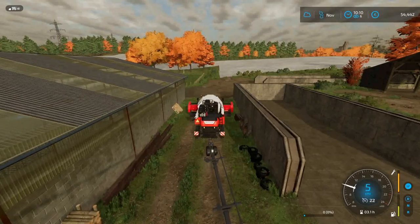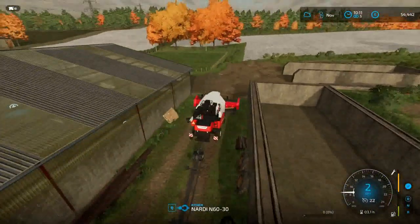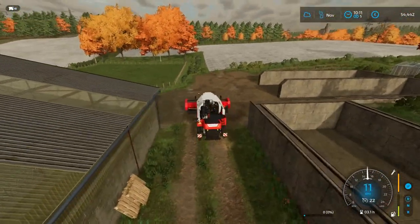And look at that, it just cleared up. Perfect. 10 past 10 it is now. Alright, let's dump that there. Let's spin. Yes, let's spin back around up there.